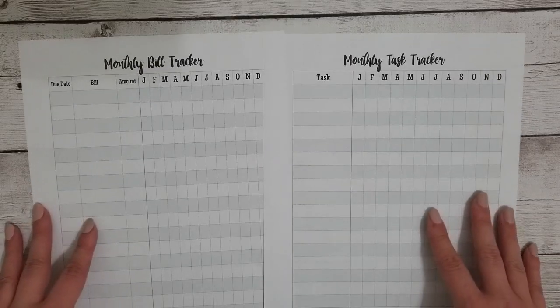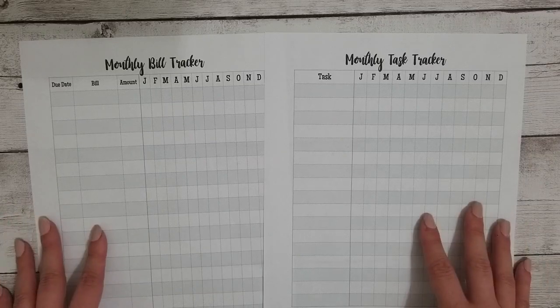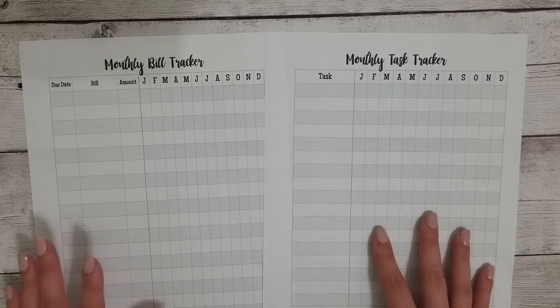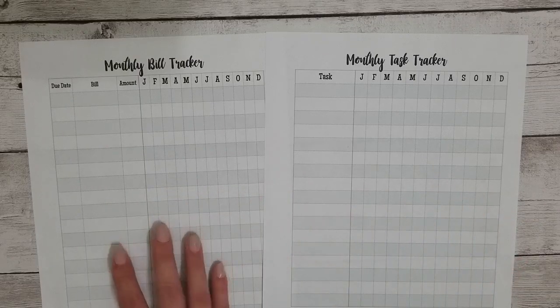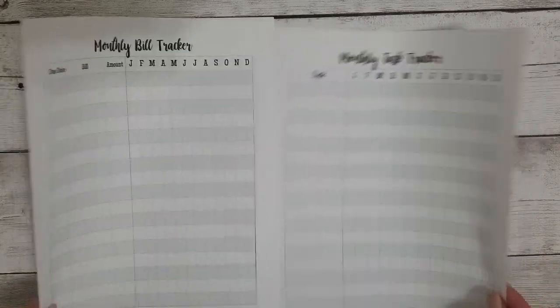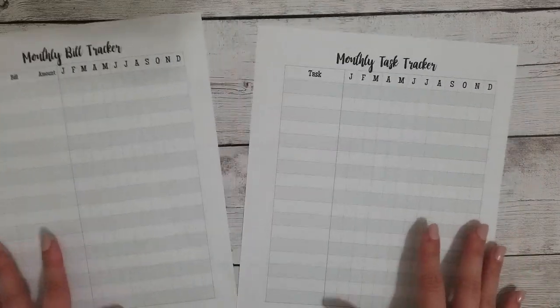So I made these two using the Pages app on my MacBook. I knew that I wanted 2 separate trackers, but I wanted them to match, and I'm sure you all know how important that is. I have a task tracker and a bill tracker. Now these two are my test sheets, and they're both just printed on regular printer paper.